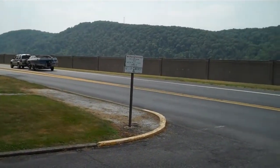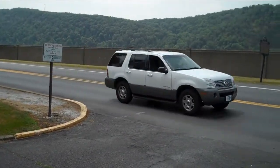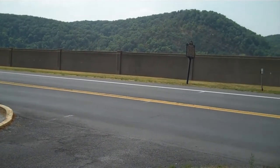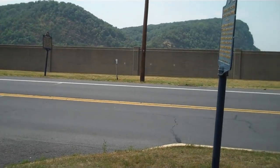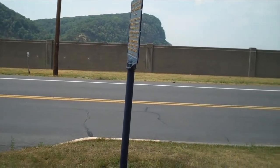It's on the Susquehanna River. But they built a big dike across the street from the fort. As a result, you can't see the river from the fort.